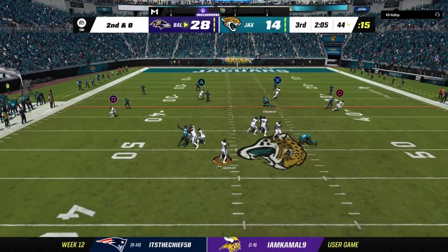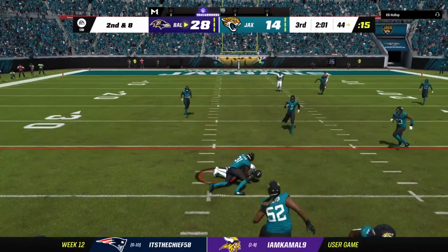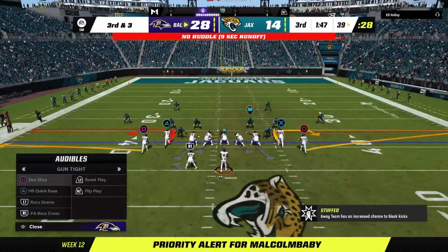From the 44, Jackson. That's taken in by Duvernay. And he'll be brought down inside the 40-yard line.